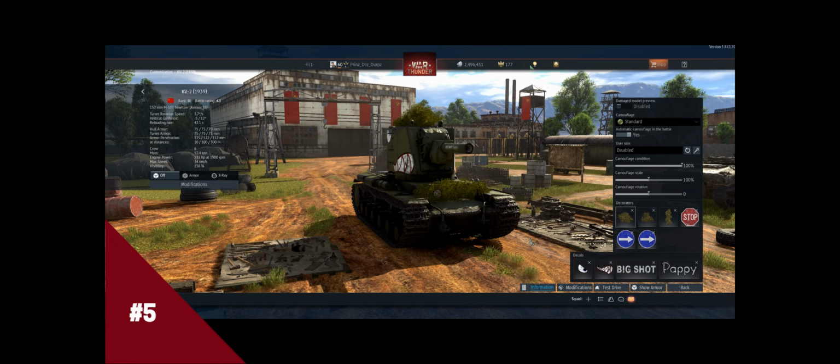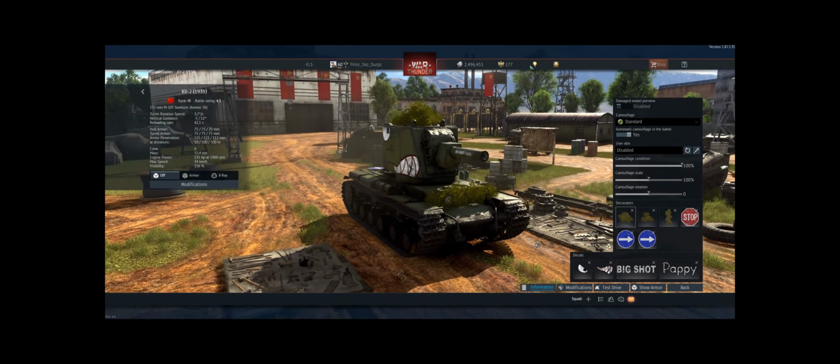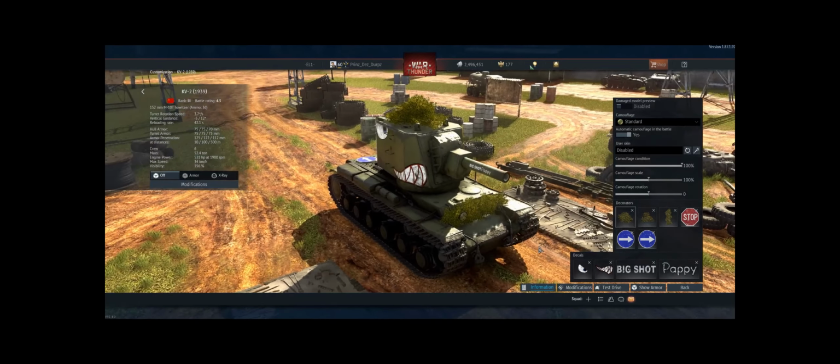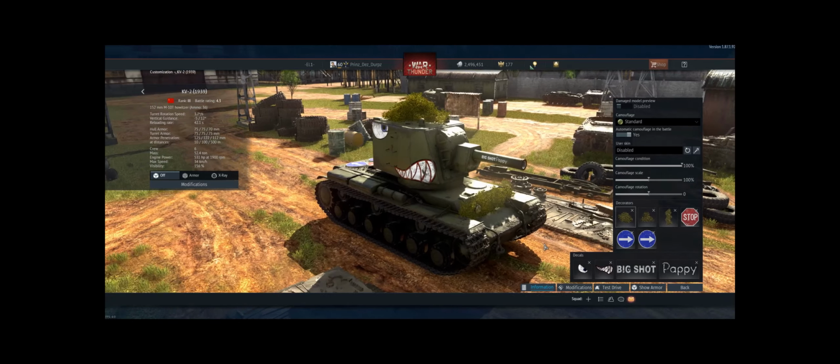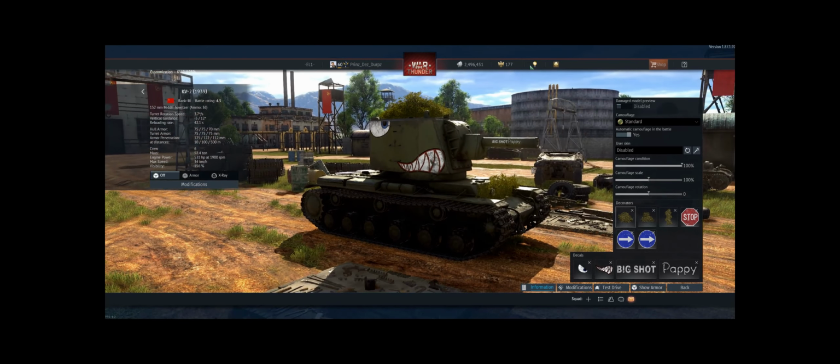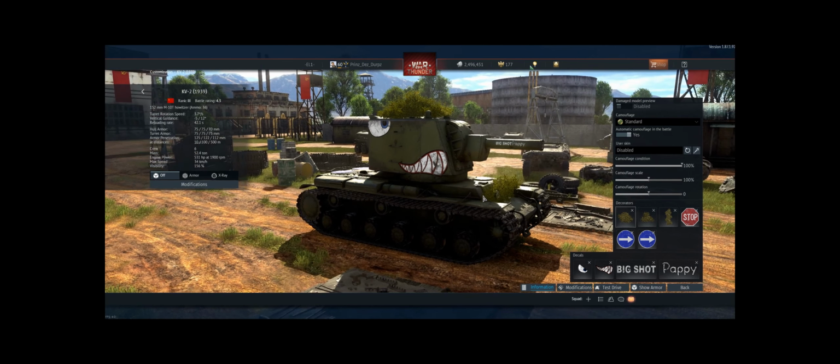So let's get started. At number 5 is the KV-2 1939 and also the KV-2 754 for the Germans. I absolutely love both of them. Crusader has also dubbed this tank the Bob Ross tank, and I can kind of see why, because of the afro, and it just looks cool.